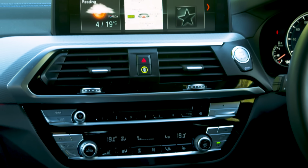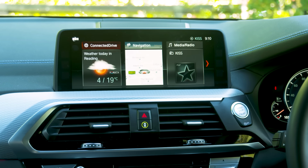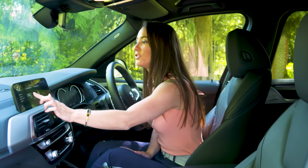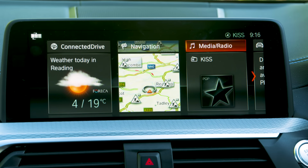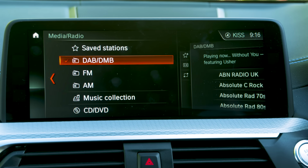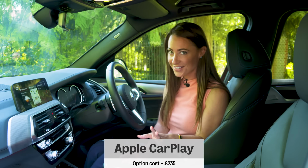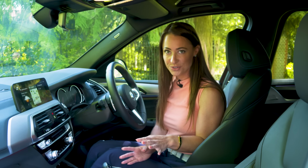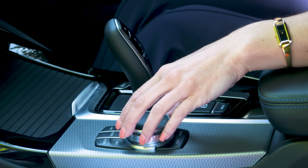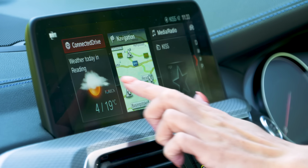This infotainment system though is miles ahead of anything else in its class. It's displayed on either a 6.5 or 10.3 inch touchscreen, depending on which one you choose, and it comes with Bluetooth connectivity, DAB radio and USB input as standard. You have to pay extra for Apple CarPlay, and Android users, it's worth noting now, you cannot get Android Auto at all. It is all controlled with this central dial here in between the 2 driver's seats, or you can just select on the screen like so.